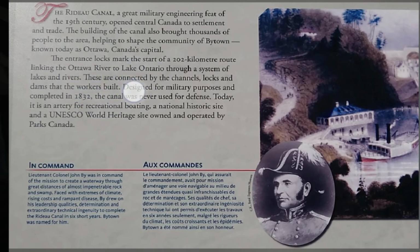The entrance locks mark the start of a 202-kilometer route linking the Ottawa River to Lake Ontario through a system of lakes and rivers. These are connected by the channels, locks, and dams that the workers built. Designed for military purposes and completed in 1832, the canal was never used for defense. Today, it is an artery for recreational boating, a National Historic Site, and a UNESCO World Heritage Site owned and operated by Parks Canada.